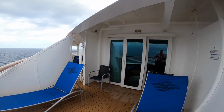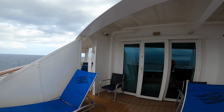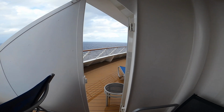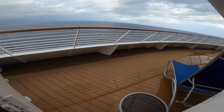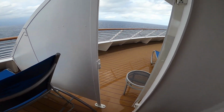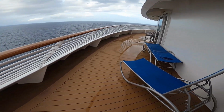Also, you'll see that open door that you can open up between rooms, between our room 8186 and 8184 there. The issue with that, as you can see by that little table sitting there, is that that door would beat. It would open and close and open and close at night, and you're wondering what can be done. So if you have them open it, just beware. You might have that issue of that door beating.